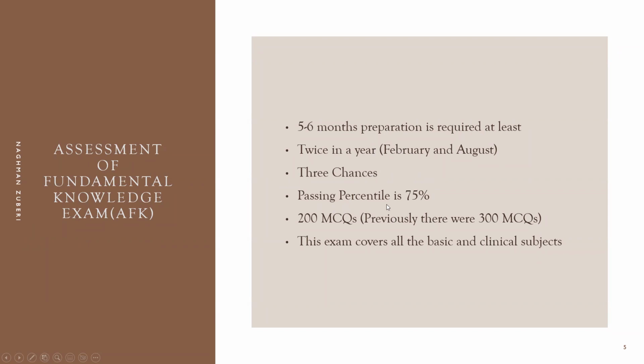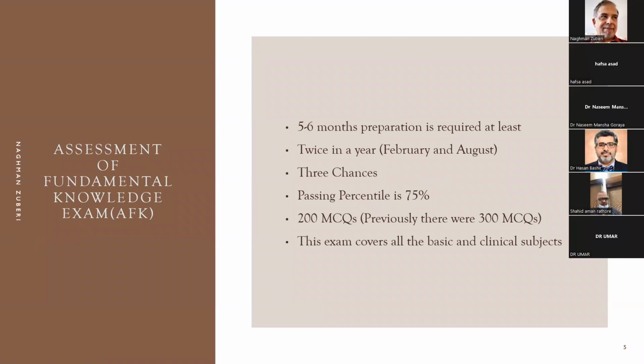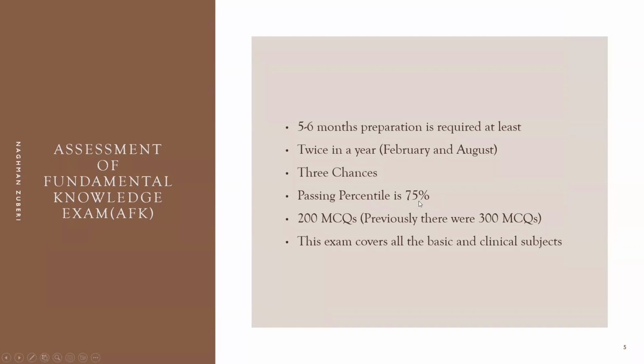Percentile means your result depends upon the results, or the knowledge, of other students. If you are lucky and the other participants are not that bright, then you will have better chances to pass the exam. If the other aspirants appearing in the exam are very bright, then the bar is going to be raised. So at times even 65% would be considered as 75%, and at times even 90% would be considered as 75%. Hopefully, I am clear about this passing percentile to you.